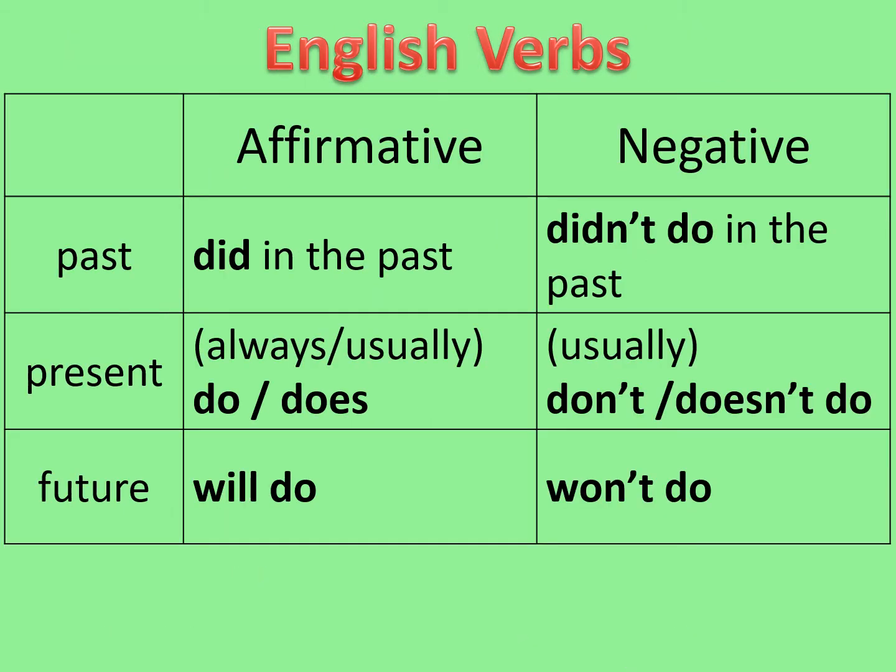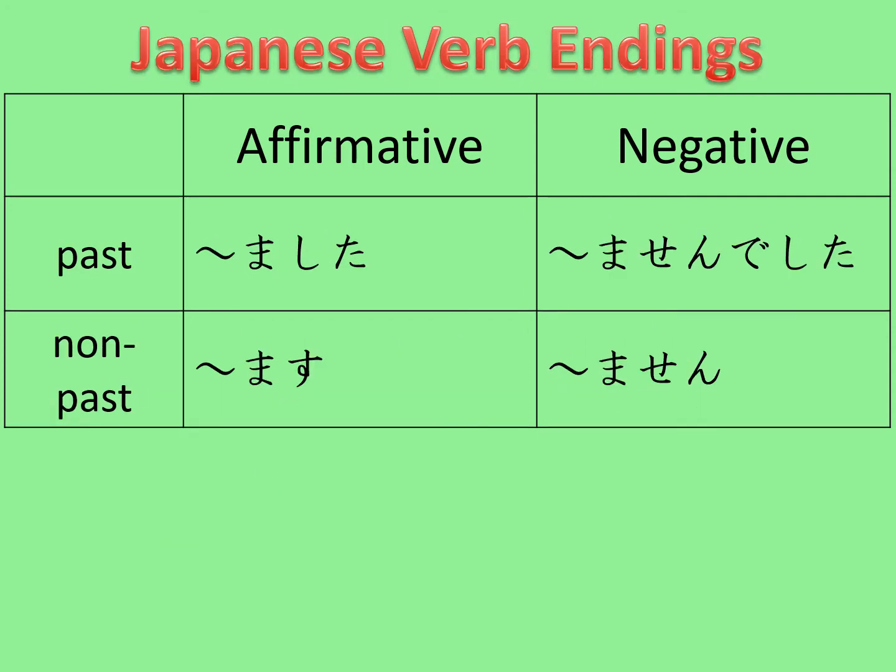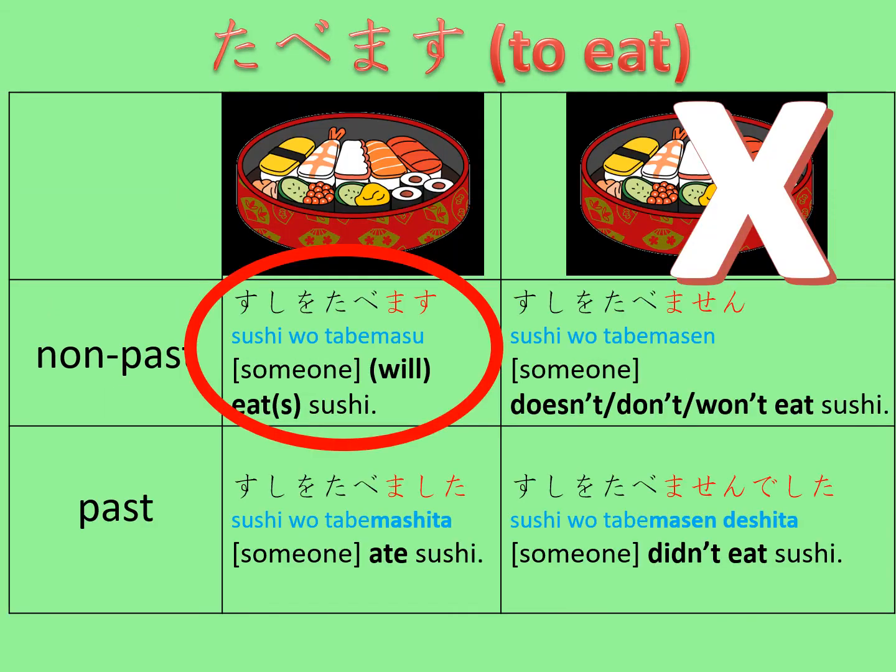In English, there are three tenses: past, present, and future. And depending on who or what the subject is, we sometimes need to change the form of the verbs. But in Japanese, we basically have only two tenses, which are past and non-past, and it is expressed by the endings only, regardless of who or what the subject is. Let's have a look at an actual example.